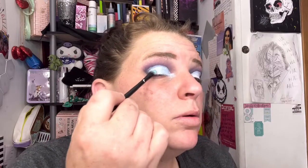Of course, I'm not going to leave it like this. I'm going to go in and use the other side of this brush with that darker purple. Ooh, look at that. Yeah, you can really see that.